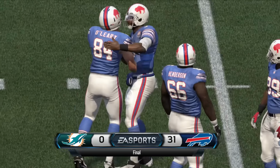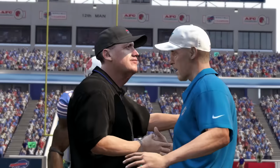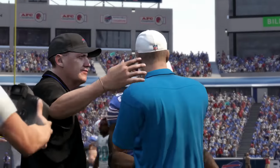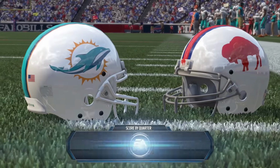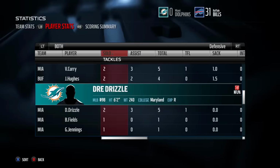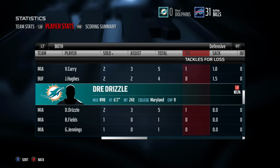We got a giant goose egg. We got a huge donut. What are we gonna do? After playing a great game versus the pass in the rain, we come to Buffalo and we do nothing. In this game, I did have 5 total tackles, 1 tackle for a loss, and 3 assisted tackles. So, I mean, not a terrible game, but not a very good game either.